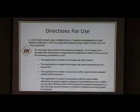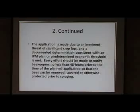Now that's that map I previously had up there. So this would be an option for you if you're going to spray a pesticide with this on there, to utilize that as an option. And lastly, the application is made due to an imminent threat of significant crop loss and a documented determination consistent with an IPM plan or predetermined economic threshold is met. Then it goes on to say every effort should be made to notify the beekeeper.